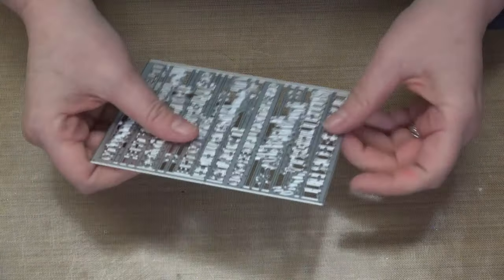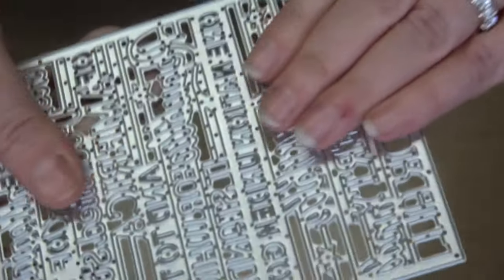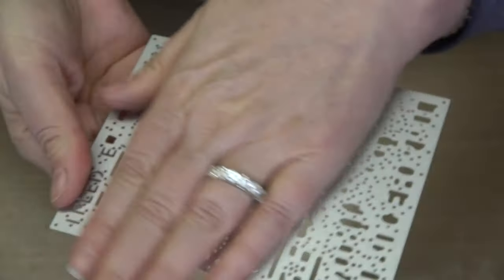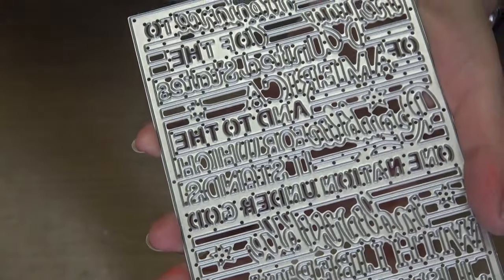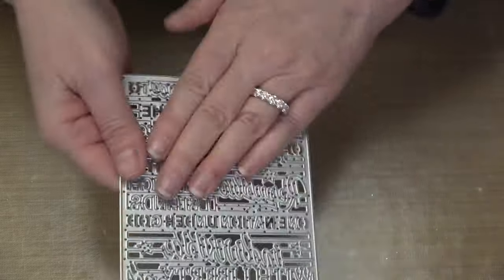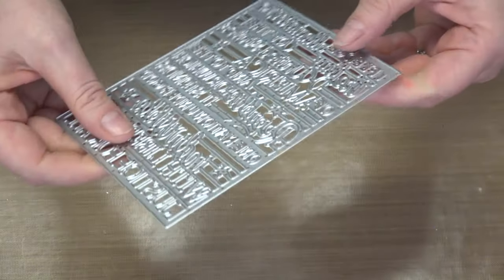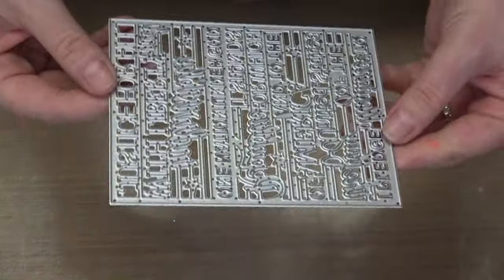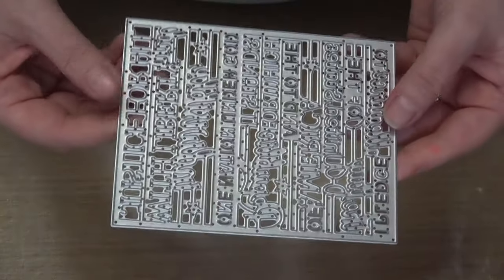This is a piece of metal. It's called a wafer die because it is wafer thin. It has little ridges on one side, and it's flat on the other. Those little ridges that you see are what is going to cut paper when you use a die cutting machine. There are no blades, so you can't get hurt. And you can cut usually up to two sheets of maybe 80-pound cardstock at a time.